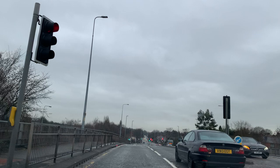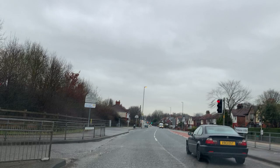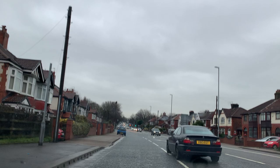We are on Rochdale Road at the moment and going towards Middleton. There will be a big roundabout coming, so we're gonna go third exit on that roundabout. I will fully guide you how to deal with that roundabout.